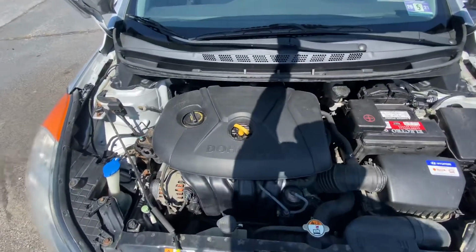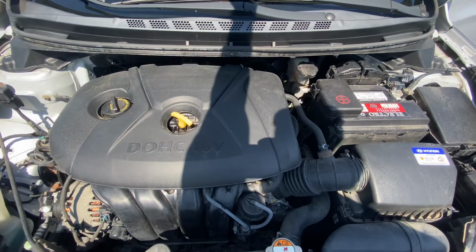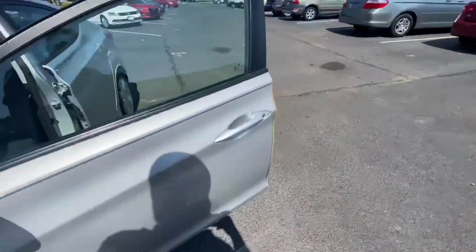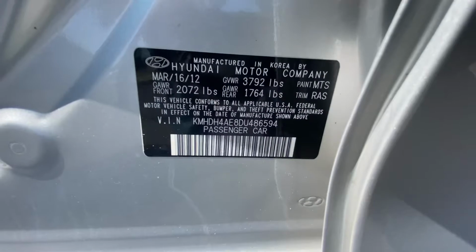Dual overhead cam, 16 valve. Sounds like it's operating very smoothly. And here's the VIN of the vehicle.